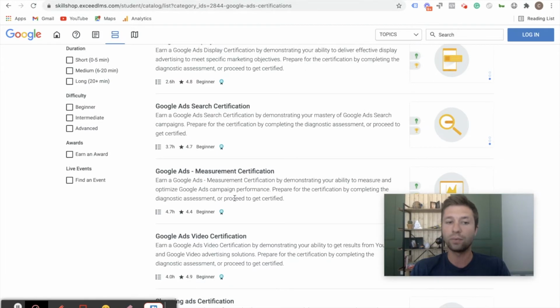The third one is for Google Ads measurement certification. This actually teaches you some of the KPIs and walks you through how to diagnose and assess different programs or different campaigns to make sure they're successful. So kind of a general overview of measurements for Google Ads.